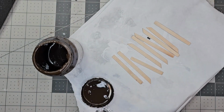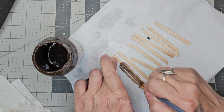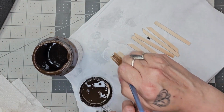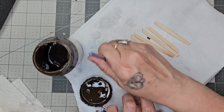So all my pieces are cut for my frames, and I am beginning with Antique Wax by Waverly, but I do end up switching out and painting over with a raw umber because I kind of like the way it looked a little better than the wood.